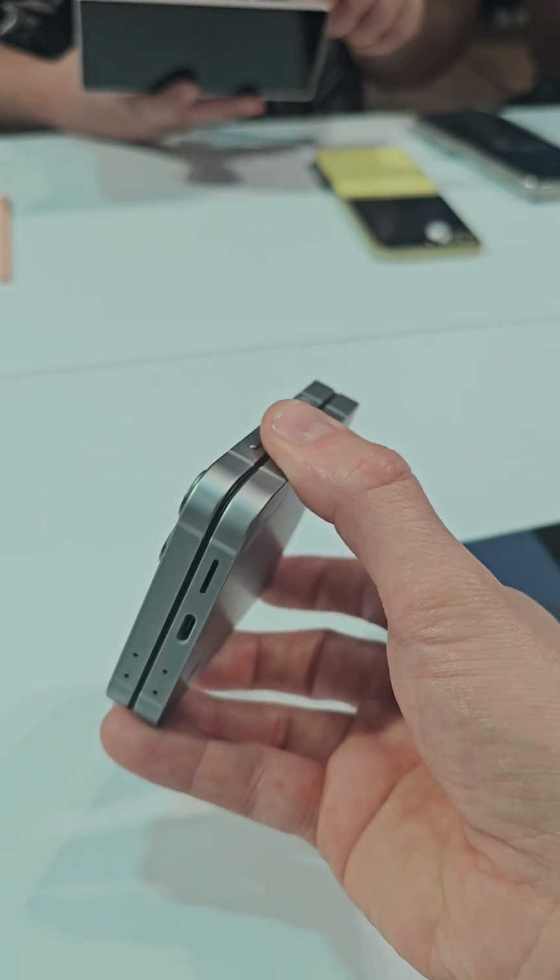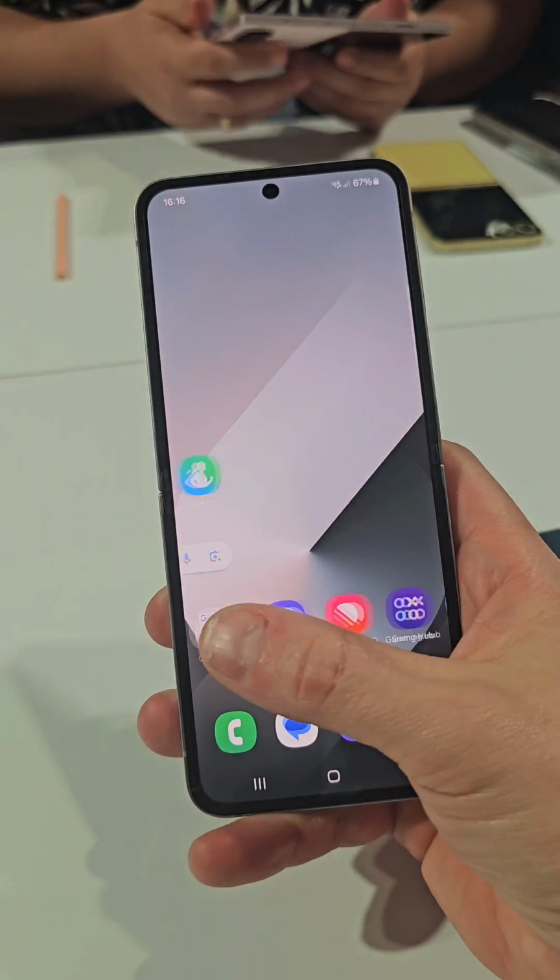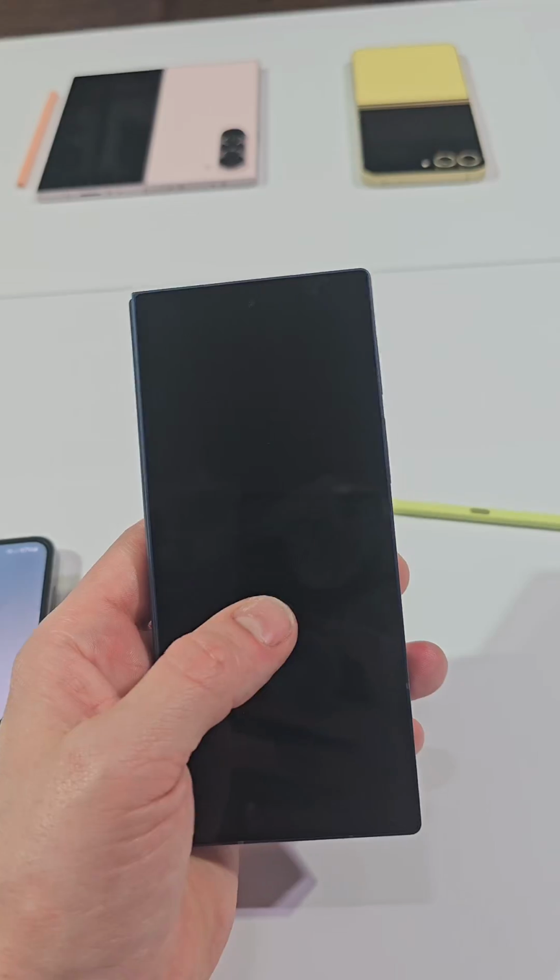There's an improved camera, which is the same as the S24. You've got enhanced AI photos, Flex Cam with auto zoom. It's got upgraded interpreter mode. You've got camcorder grip again, which I love.